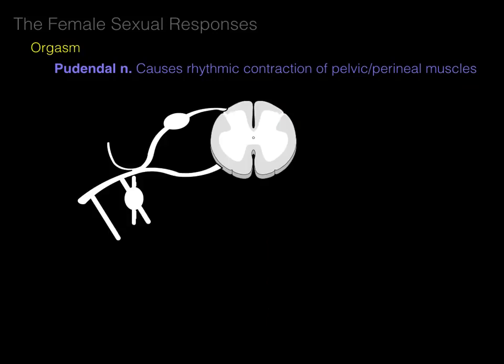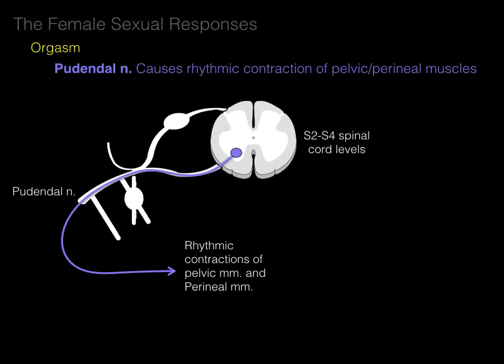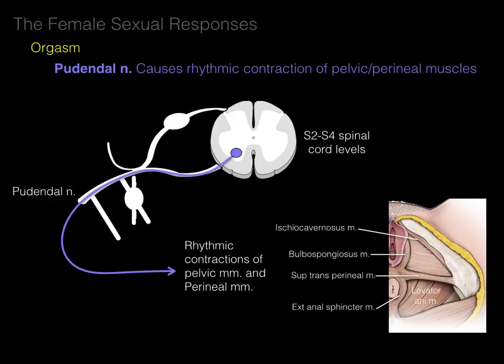Now let's do that one more time, showing this schematic where this is the S2, 3, 4 spinal cord levels. Recall that the pudendal nerve arises from these levels of the spinal cord, and then there's the pudendal nerve, which is in this schematic a branch off that ventral ramus. And so in the ventral horn, gray matter, is where the lower motor neuron cell body arises, and its axon courses out the ventral root through the ventral ramus in the pudendal nerve, and then causes rhythmic contractions of the pelvic muscles and perineal muscles, which include those muscles we've mentioned before.